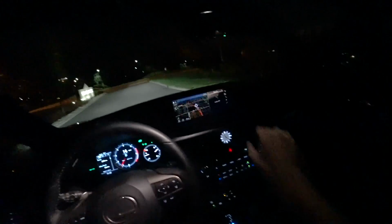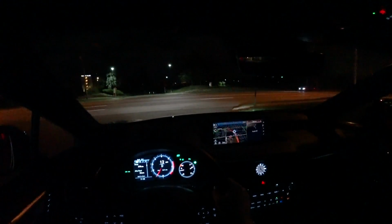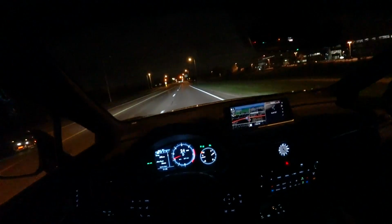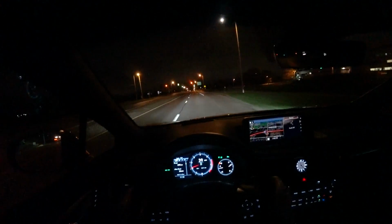This RX 350 has the slightly older school, you can't quite see it here, but it has a slightly older school mouse button, which I actually prefer a lot over the new touchpad that Lexus has been integrating into their newer cars. The touchpad at speed is just useless, whereas this mouse actually has some haptic feedback, and you can pretty accurately select what you want when you need it.